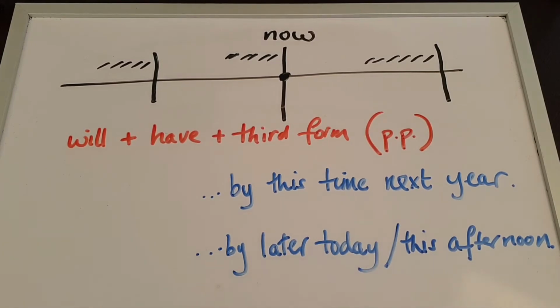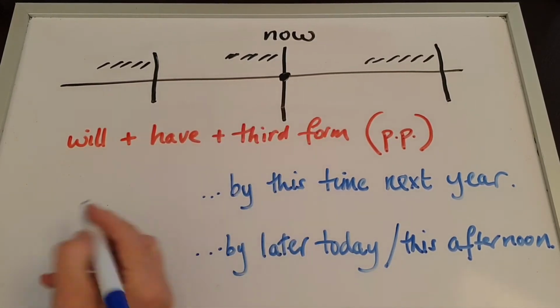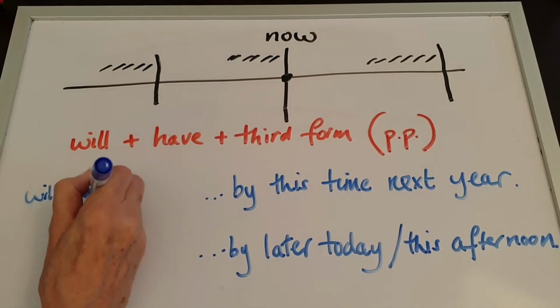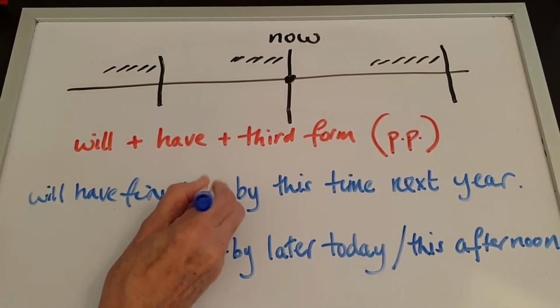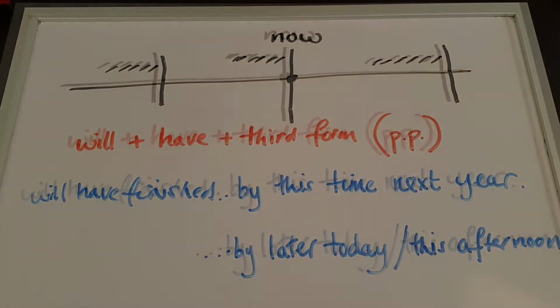We hope the workmen will have finished their work. They will have finished the road by this time next year. Will plus have plus finished. Will have finished. We hope the workmen will have finished the road by this time next year.